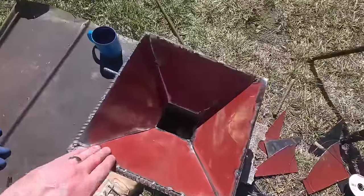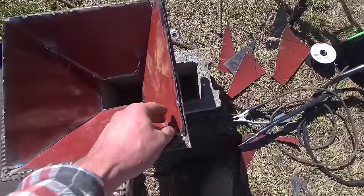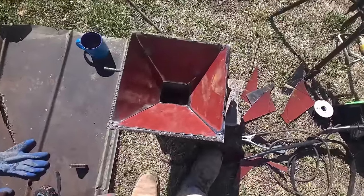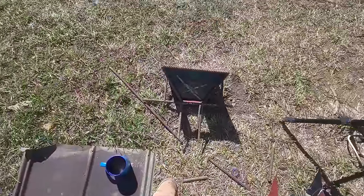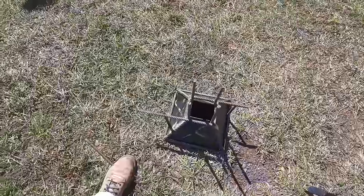Okay, so got super globby over here. I don't know how to weld, I just make stuff stick together. There you go. Look at that thing. Thing's a brick. That's not going anywhere. Look at that. All right, that'll do the job.